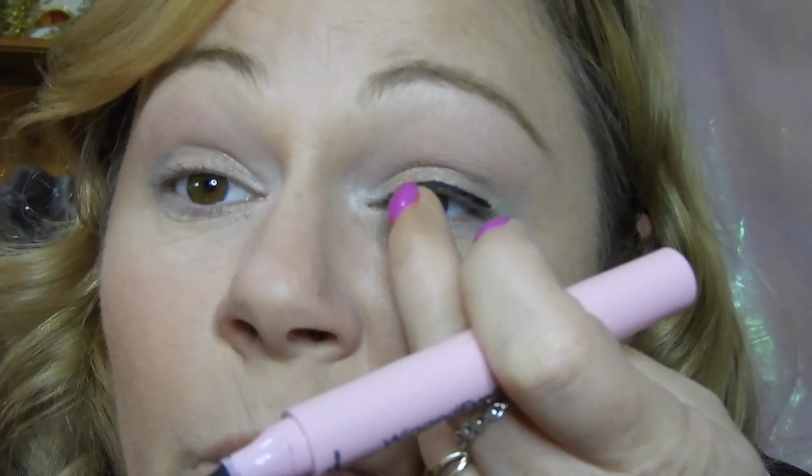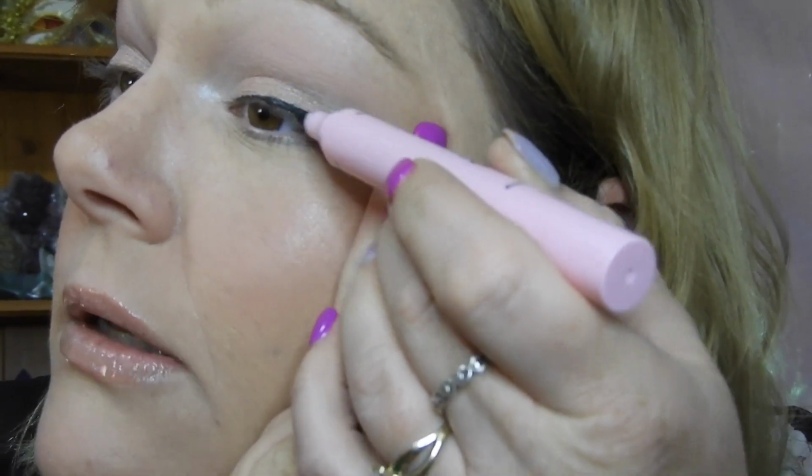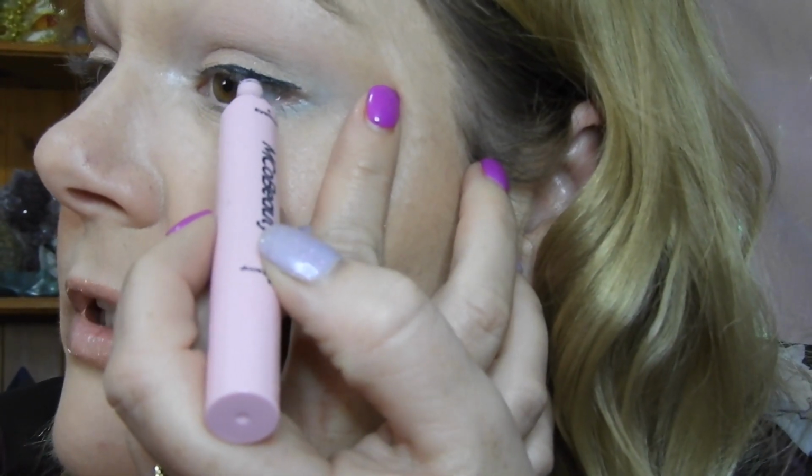So I usually just add a tiny bit there. I don't go too heavy there, because then it draws your eyes closer together. So you want to stop just before the inner corner, because if you go all the way with a really thick line, it does make your eyes look closer together. My eyes are already closer together because I've got such a wide face, because I'm overweight, so I don't want them to look closer together. I want them to look further apart. So that's basically the start of how I do my eyeliner, and then I'll go in and just tidy it up if it needs any touching up just here.